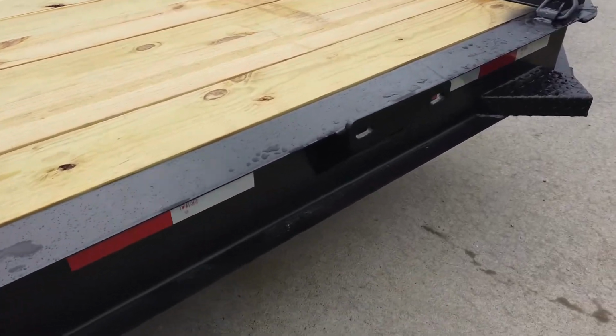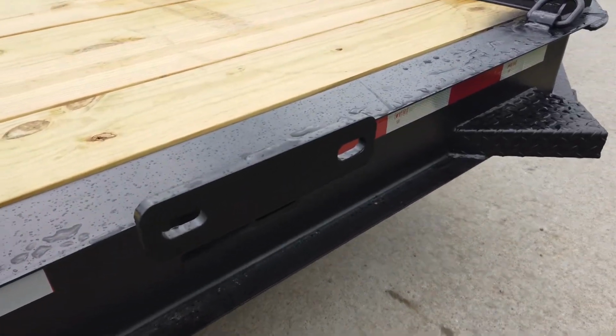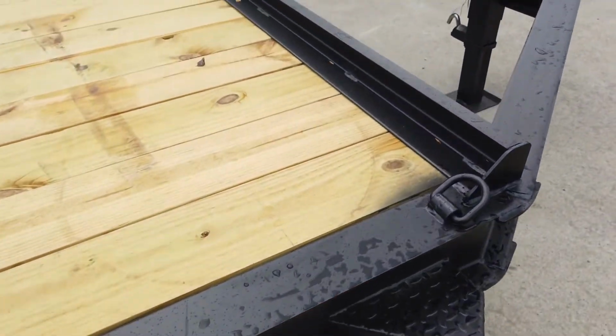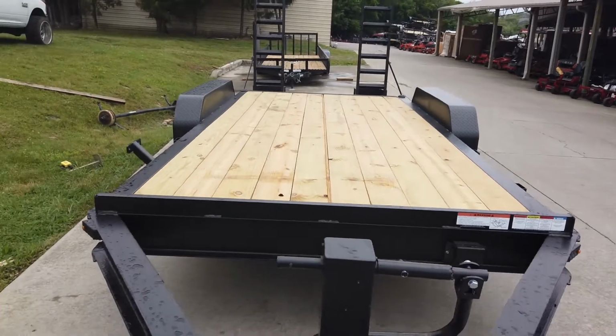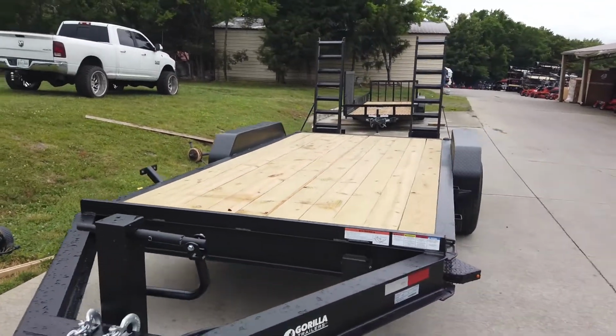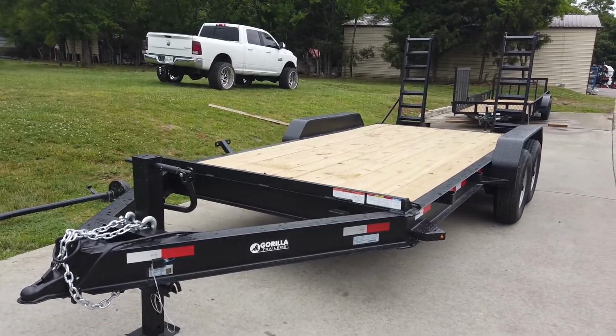Here we have the spare tire holder. Once again, this is our 7x16 equipment hauler with the 8-inch I-beam and two 7,000-pound axles.